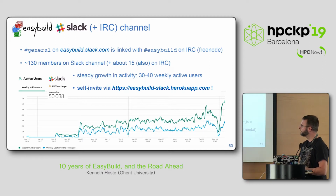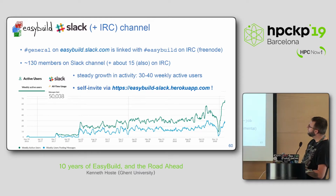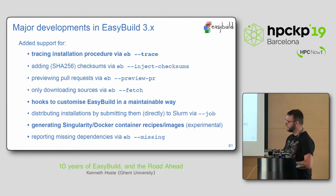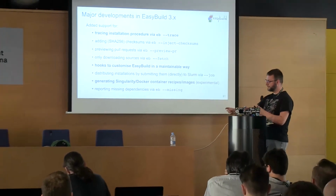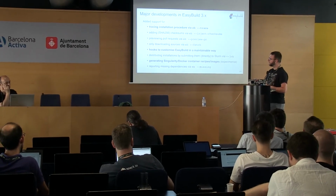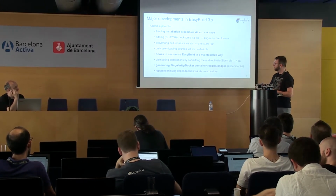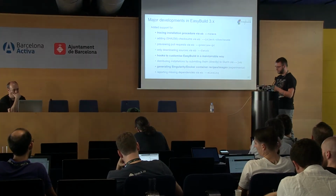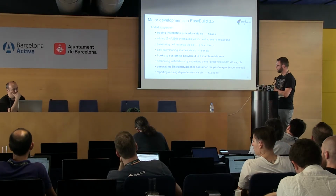Major developments here, I guess the two main ones are hooks. So we have support for hooks where you can easily customize EasyBuild. Any part of EasyBuild you don't like, or where you say there's something small missing that I really need for my site, you can implement it in a small Python module and give it to EasyBuild, like for this step, do this extra thing before you continue, and lots of people have been picking up on that. And support for generating container recipes and also building the images using EasyBuild, and I'll show a little bit more about that.